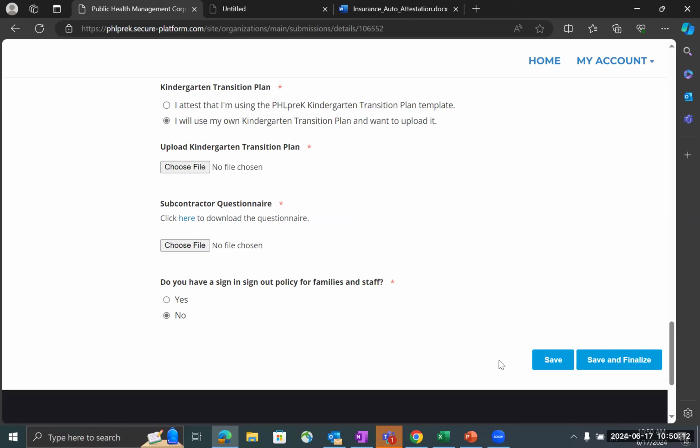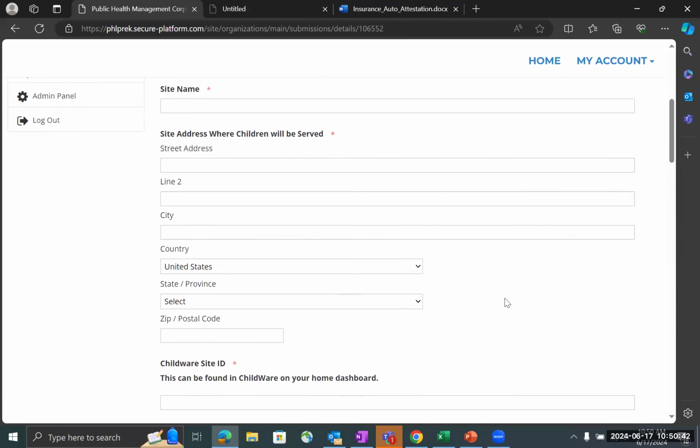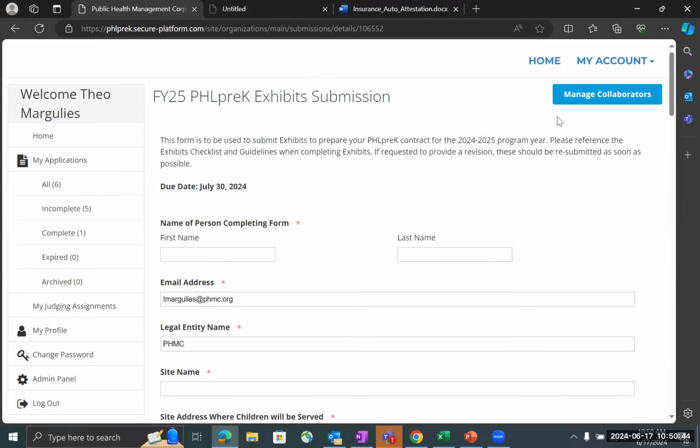Down here, there are 2 buttons. There's save and finalize. Save and finalize is what sends the submission to us. Saving is just they can save it and come back into it. They don't need to have everything completed in order to save and finalize it. If they're still, let's say, waiting for an insurance document, they can save and finalize it, and then they can go back in and edit it once they have the things that they need to complete it.